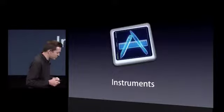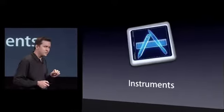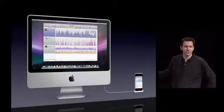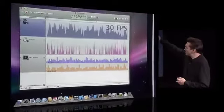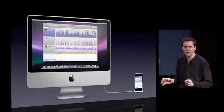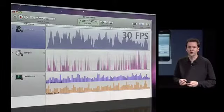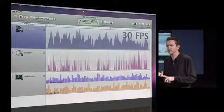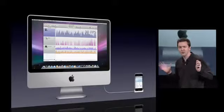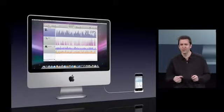Next, Instruments. Instruments is our comprehensive suite of performance analysis tools. Just like the remote debugger, it runs live connected to your iPhone. So in this case, you can run your application on your iPhone, have it connected up to your Mac, and you're recording any number of aspects about the performance of your application. You can look at, say, the graphics performance, or the CPU performance, or your file system usage, or your memory usage, see if you have leaks. All of these things. There's a whole host of different performance tools built right in.